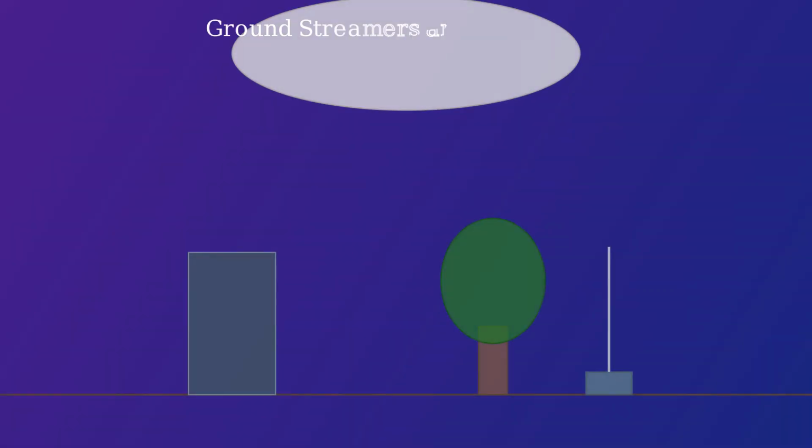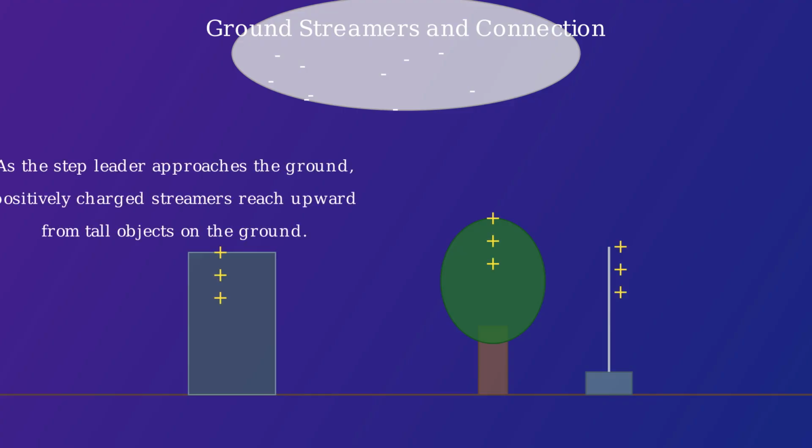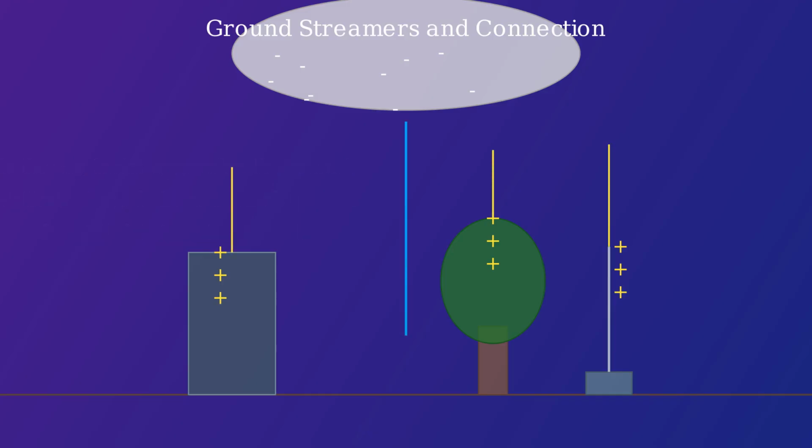As the negatively charged step leader descends from the cloud, it creates an electric field that induces positive charges in objects below. Tall objects on the ground develop strong positive charges in response to the approaching negative charge. As the step leader approaches the ground, positively charged streamers begin to reach upward from these objects.